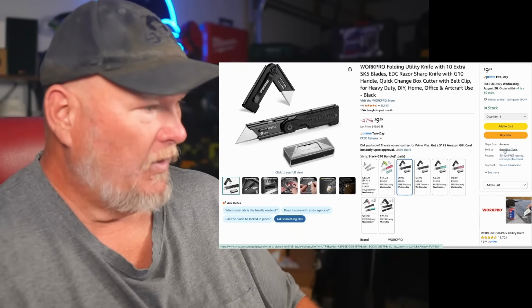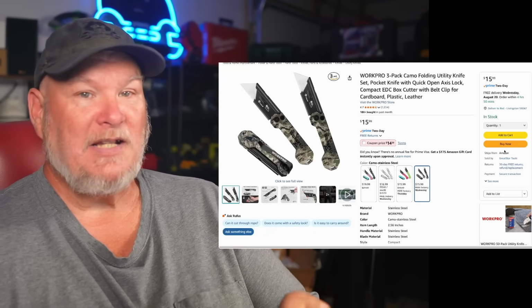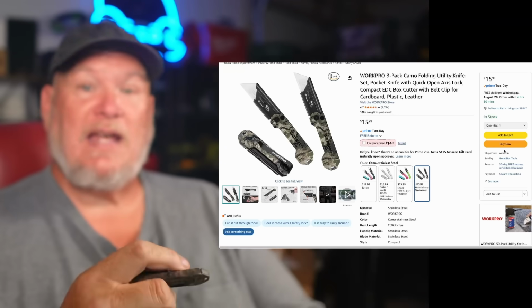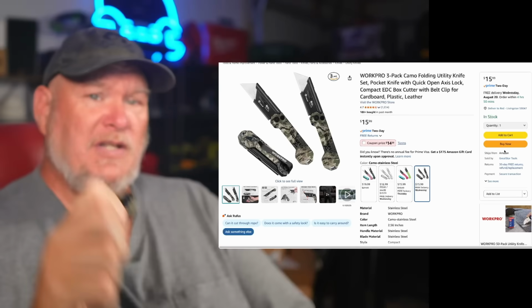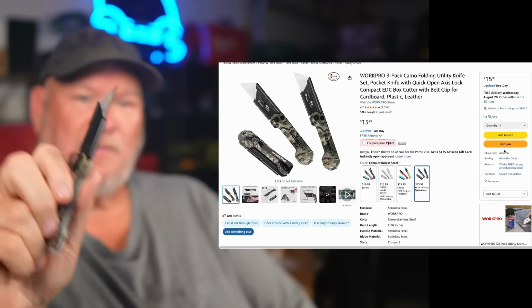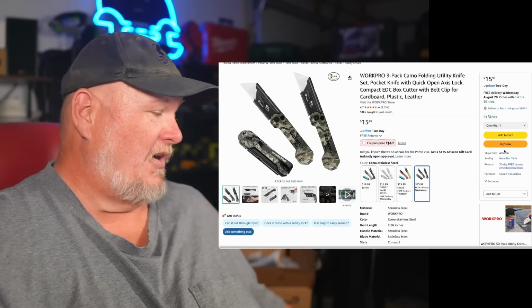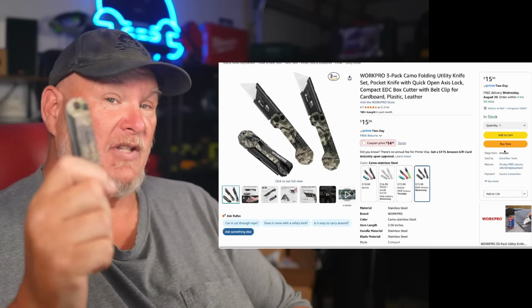And then the next one, this one's kind of silly. My daughter already snagged one. She's like, ooh, camo, and she snagged it. I'm like, you're never going to see that again because it's camo, and these things are easy enough to lose as it is. What I really need to do is make it hard to find. I guess I could use it when I'm out hunting so the deer don't see me by my pocket knife.